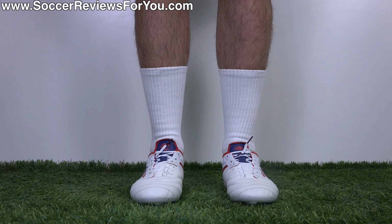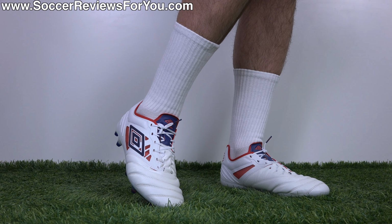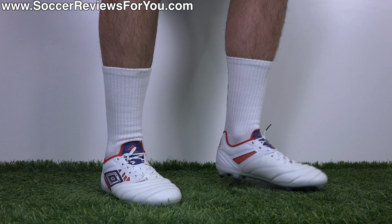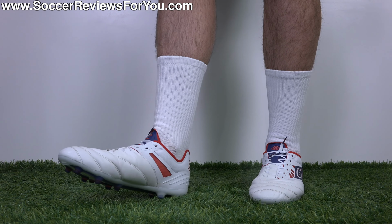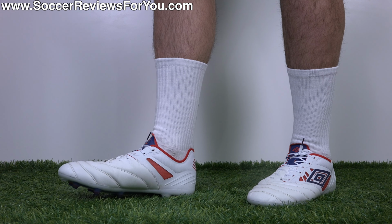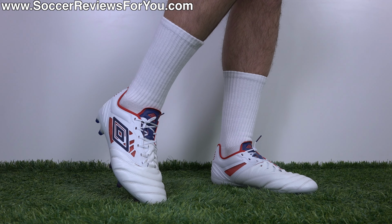From a width perspective, like I mentioned, they do have lots of width and volume to them, particularly because that leather is going to stretch, but also because the base shape is not particularly narrow. You can see how these are laced up. So for really wide feet, I think these are going to be great. If you had super narrow feet, probably not going to be the best option.